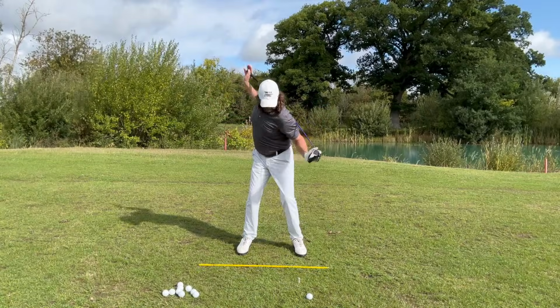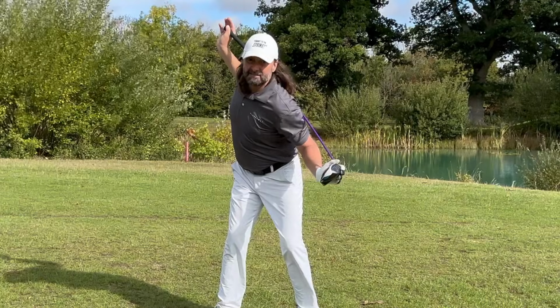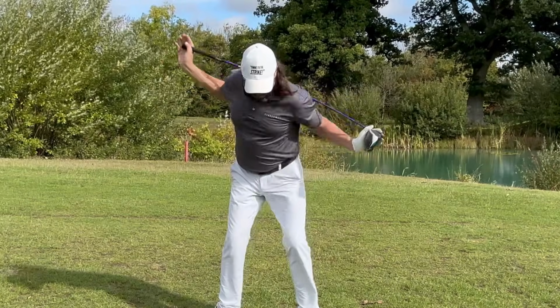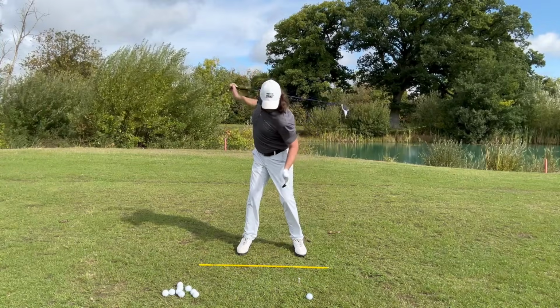So let's say we get to here. Right, so here we are. I've kept a good turning into the right hip, right knee and right instep, inside of relationship. This is good. This is good in terms of a golfing move. It's to a half position.